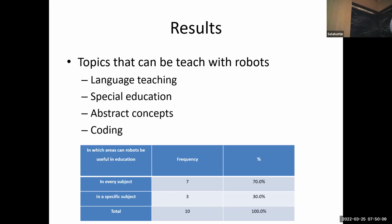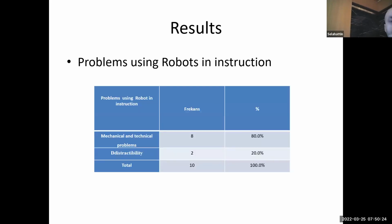In detail, they talked about language teaching, special education as an assistive technology, abstract concepts to teach students, and coding specifically. And what kind of problems may we face when utilizing robots? Most of them cited mechanical and technical problems. Some of them also said it can be a destructive tool. It can distract students when you are teaching with robots.